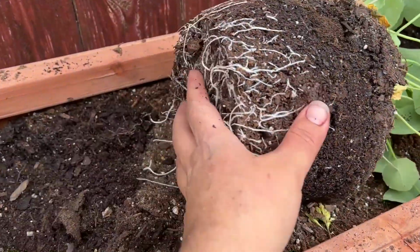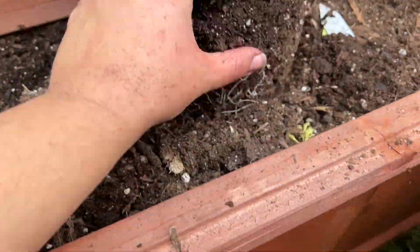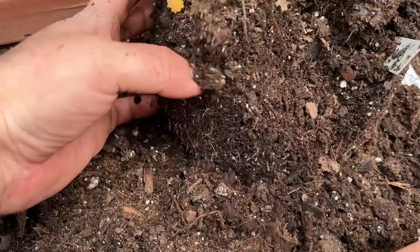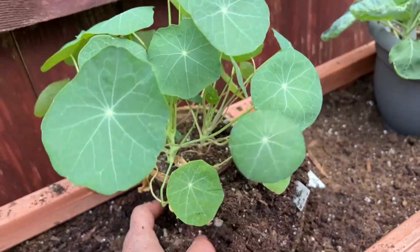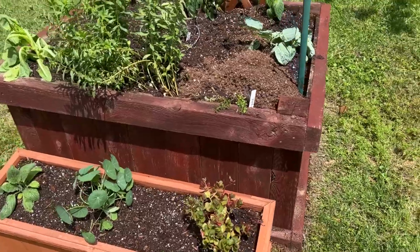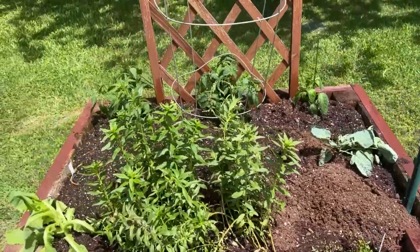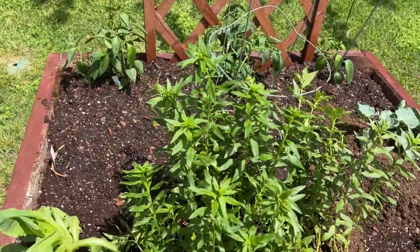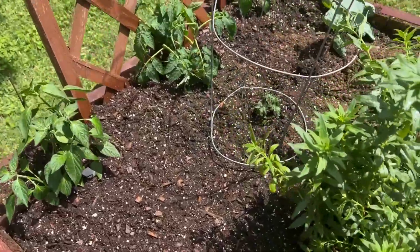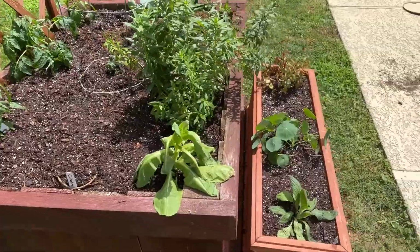Look at this root system. It is nothing but this nasturtium plant. But look at all these roots, all growing out of that pot. So I'm pretty happy to see. Okay, so here are the beds now. Everything looks a little sad because it's really hot, even though it's not even noon yet. But I've got them in, I've got fertilizer in, I've got them watered, and hopefully they'll come back to life.